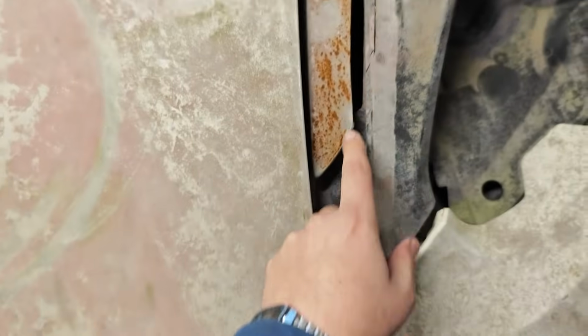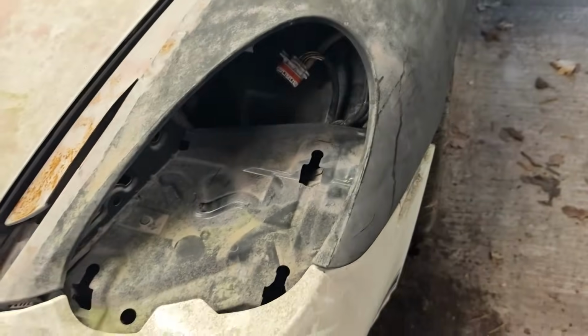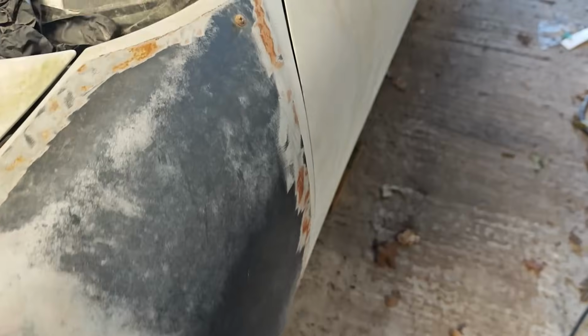Basically on that side, he's filled in all these gaps, but he's only filled it up to here. So I don't know if he was planning on leaving this big gap around the front. This is the least of the problems with this car. This one, it's just been screwed in with some self-tappers.